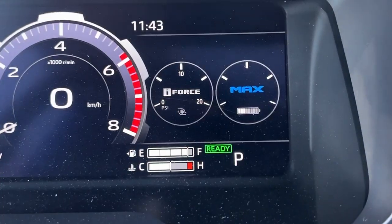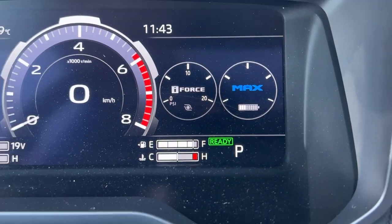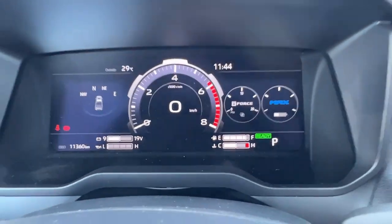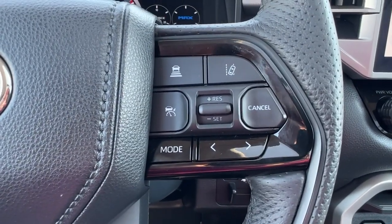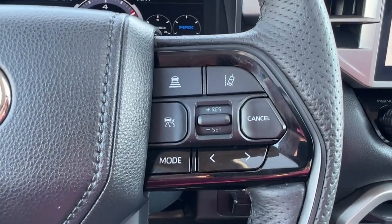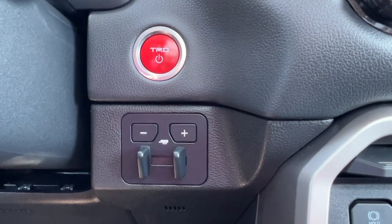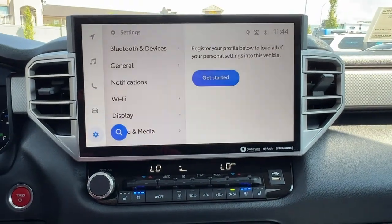If we take a look over here, we've got our gas gauge as well as our battery, and pretty much everything you need to know is going to be right in front of your eyes. Taking a look on the right-hand side of the steering wheel, we have our adaptive cruise control and our quick button for our lane keeping assist. If we move right down here, we've got our push button start, and then taking a look at the center console, we've got this nice big touch screen.